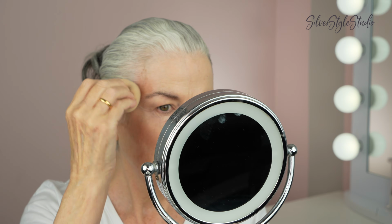I'm also going to use a little of this highlighter underneath my outer eye. I often use this product and it doesn't gather in wrinkles. Here's another trick that many people don't think of when doing eye makeup. Go above the outer eyebrow area with the taupish color. Do it around the temples.